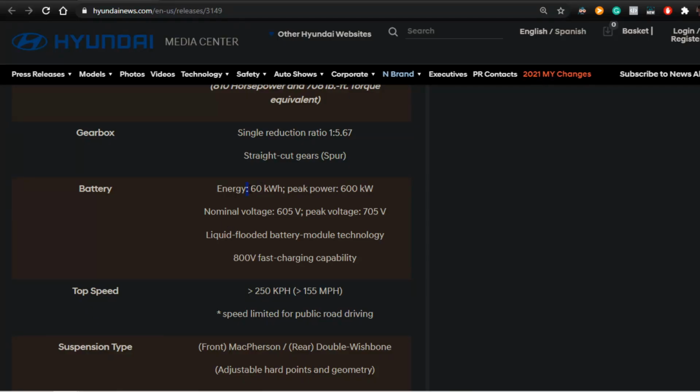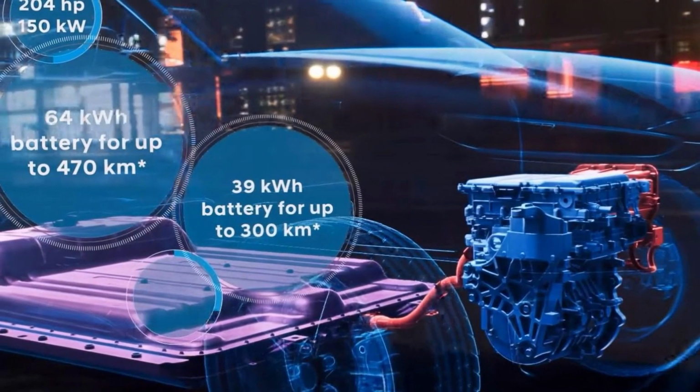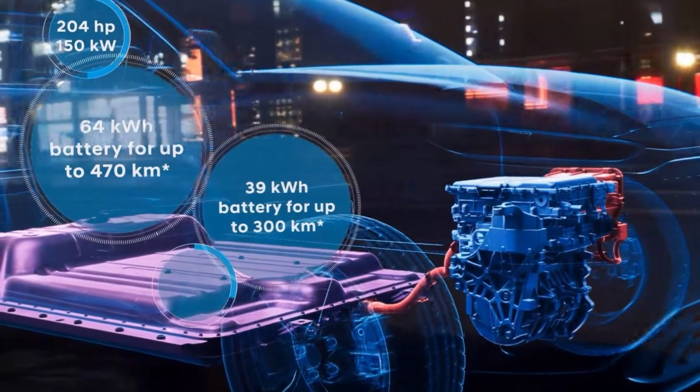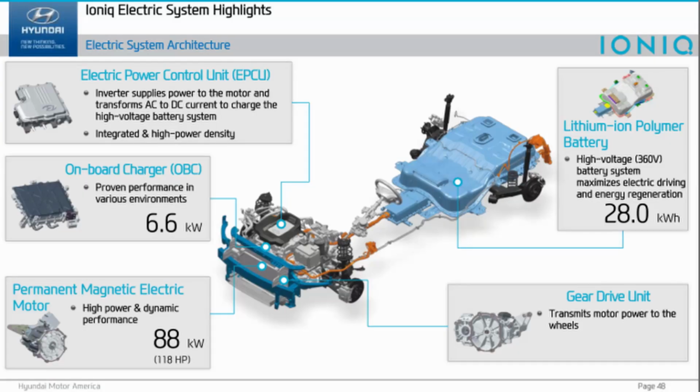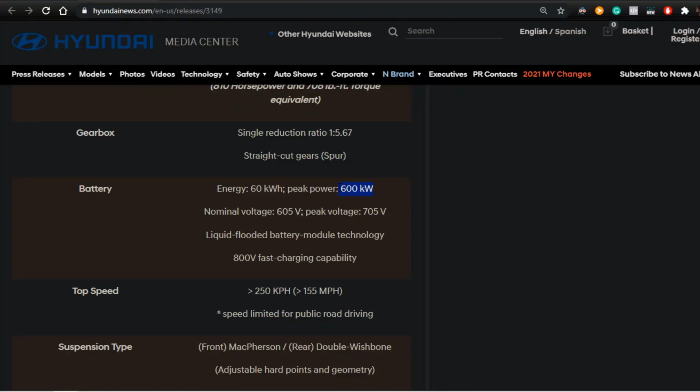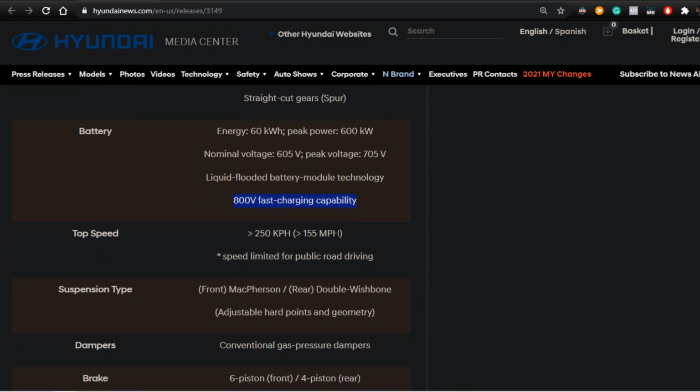And the battery has 60 kilowatt hours. It's really not that big of a battery, because I feel like they have that huge series of electric motors there, so I don't think they're going to be able to put in a much larger battery. But 60 kilowatt hours is around the same size, if I remember, as the Kona Electric's battery. So pretty modest there. Peak output is 600 kilowatts from that battery. Of course, it's a liquid-flooded battery module technology to keep it nice and cool. 800 volt fast charging. Top speed 155 miles an hour, but the speed is limited for public road driving.